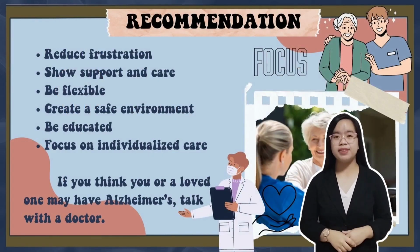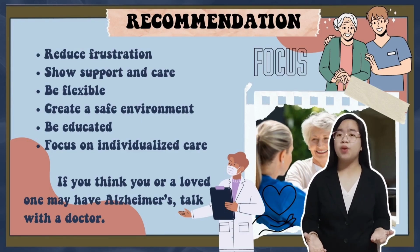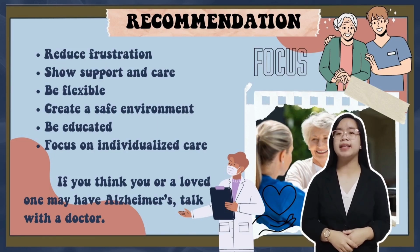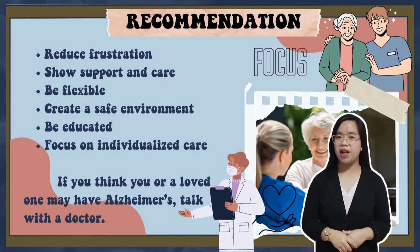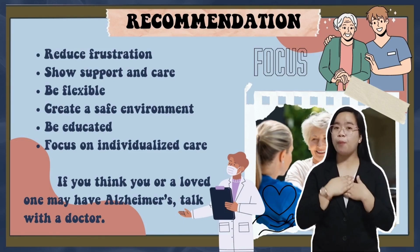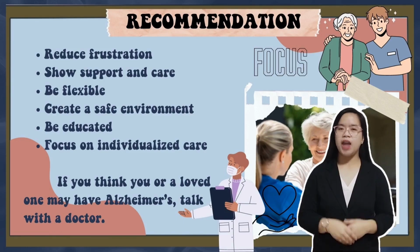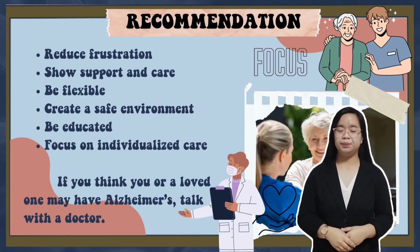And lastly, for recommendation, as we all know, Alzheimer's disease is very complicated to handle. Receiving treatment may help to delay and lower symptoms and enhance the quality of life of the patient. It is highly recommended for AD patients and families as well as caregivers to consider the following. First is to reduce frustration. Show support and care to the patients. Be patient to handle them, and we need to understand them because they are unable to think properly.